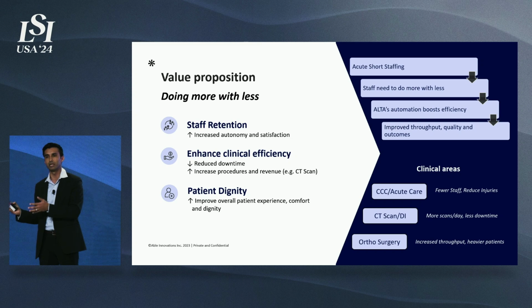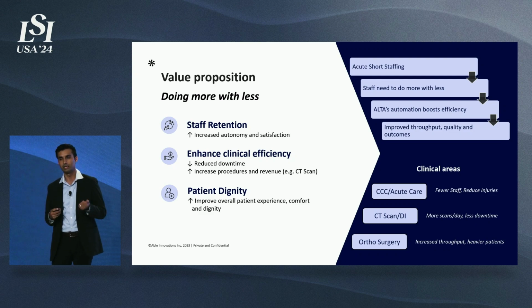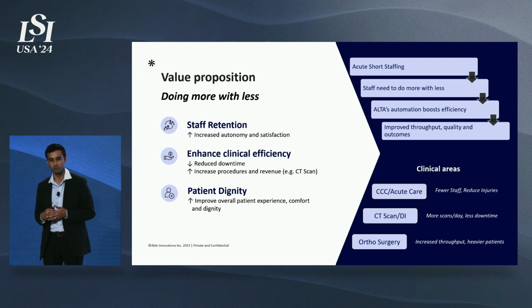You need to go and assemble that team because they're not readily available, and then conduct the transfer. In that time, you could have done a couple of scans depending on how long it takes for you to get the individuals. And you can see how that plays into the ROI equation as well. And most importantly, it's a very dignified experience for the patient.